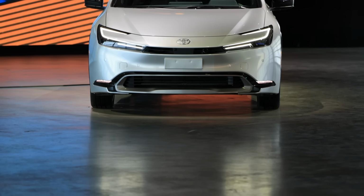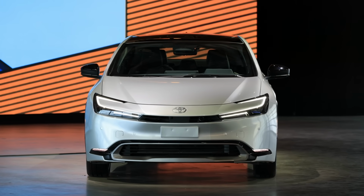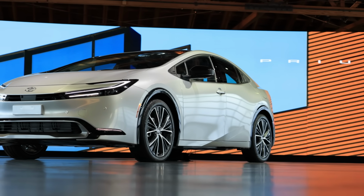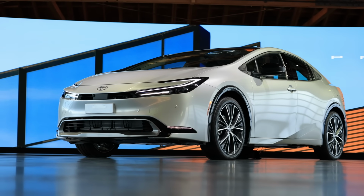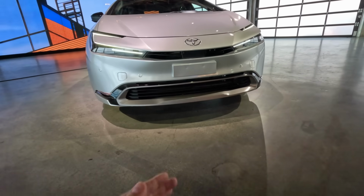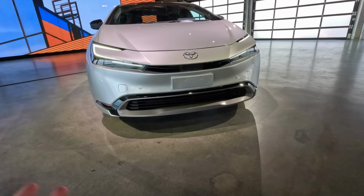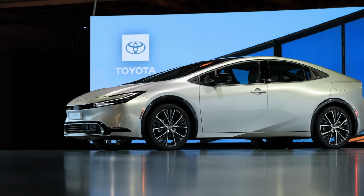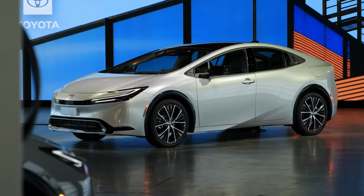Now we got those very aggressive daytime running lights up front that give us a nice little lobster claw, but it just makes the vehicle look very aggressive from the front, something I don't know if any Prius has done before. Also a nice little glossy black at the very bottom where it can take air. Now, I wouldn't be surprised if we have some active shutters to close one of these grills here to make the Prius that much more aerodynamic. On the XLE and Limited, you're gonna have 19-inch wheels for the first time ever on a Prius. The base LE is gonna get 17-inch wheels.